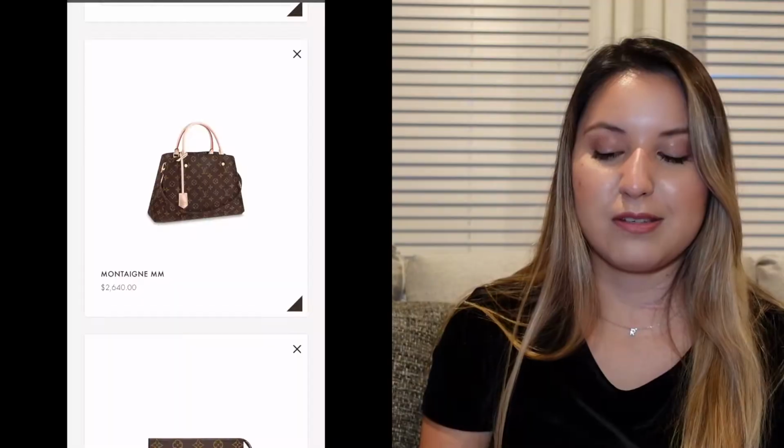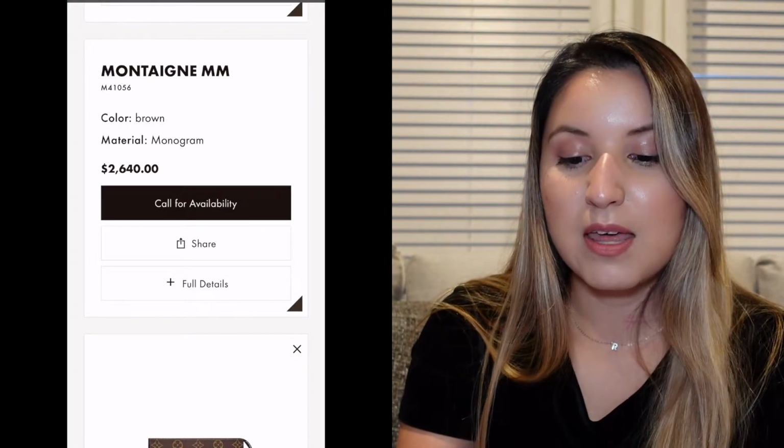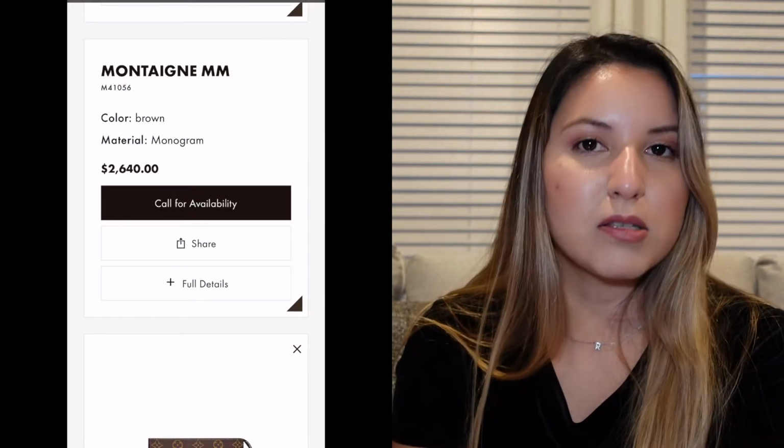This is one of those handbags that I thought would be something I would enjoy. However, I'm not too sure, but I do have it in my wish list. It currently retails for $2,640. That is the item code there, and it's also always call for availability, so that's another reason why I haven't purchased it yet. Moving on, I have another popular item.